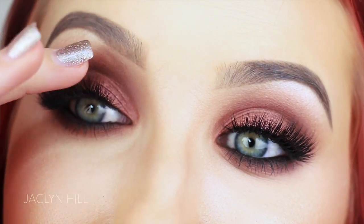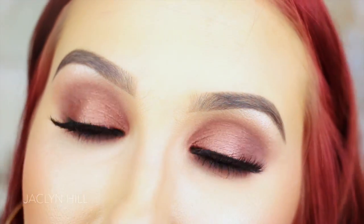They aren't too long, which is what I love. They're very thick, very full. They make a statement like no other, but they're not so long that it's like, ooh, too much. You know what I'm saying? They're just absolutely gorgeous. Like honestly, do you see these? They are just so thick and just luscious.